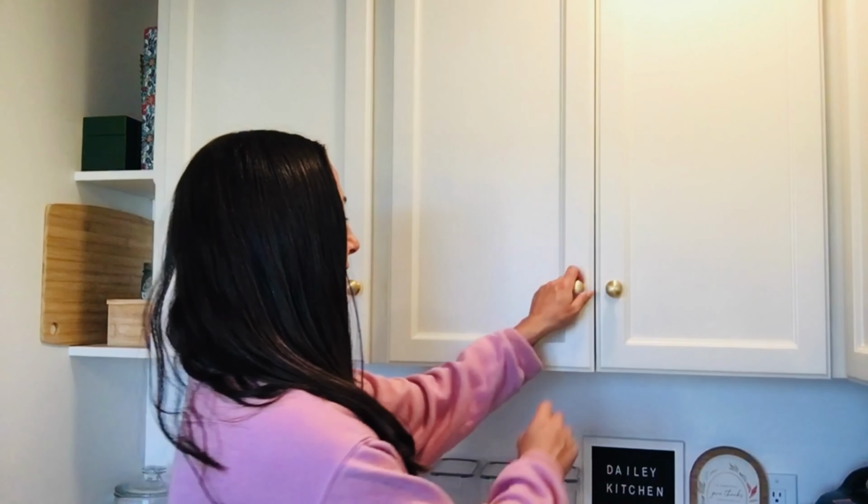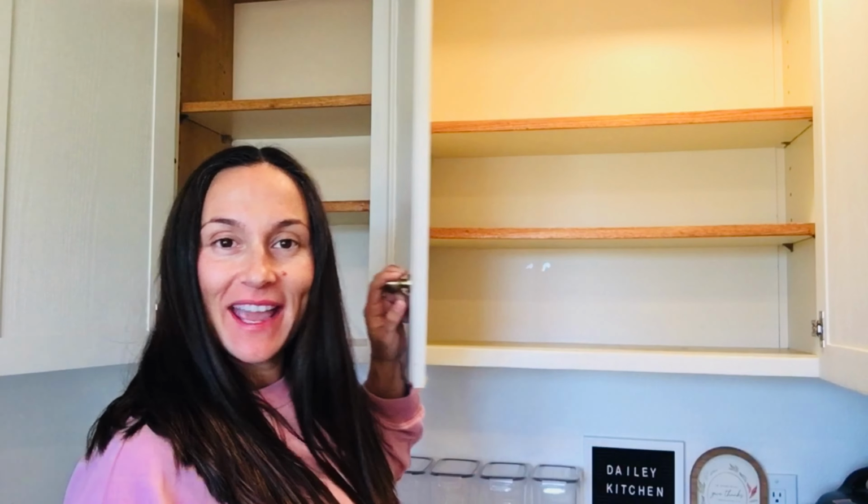Okay, we've got basically everything out of the pantry. I'm just going to wash those containers, wipe everything down, and then start filling them and restocking my pantry.